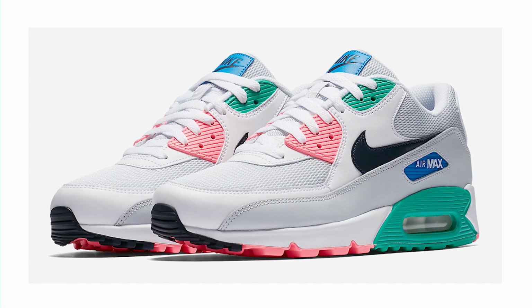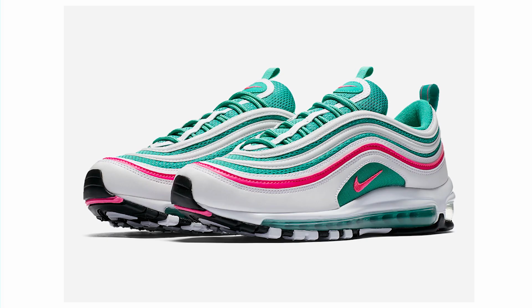Now in my opinion, I want to say the Air Max 98 is definitely one of the more underrated sneakers when it comes to the Air Max line. It doesn't get as much love as a sneaker like the Air Max 90, the Air Max 1s, or the 95s, or the 97s. It's one of the ones that are just overlooked for the most part. So you might be able to find some pretty cool colorways at your local Nike outlet or online as they go on sale pretty frequently.